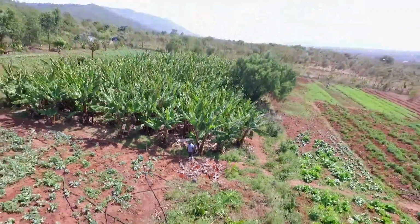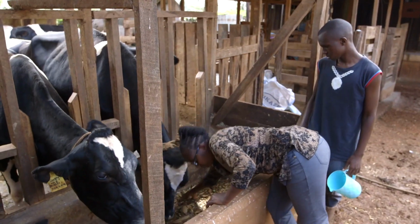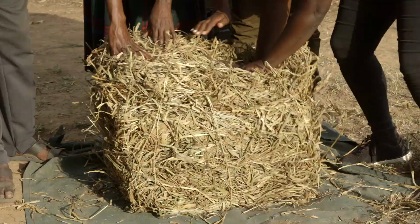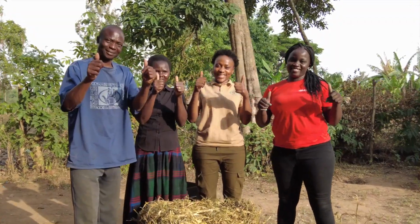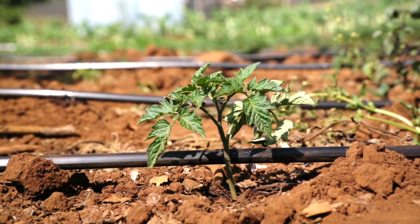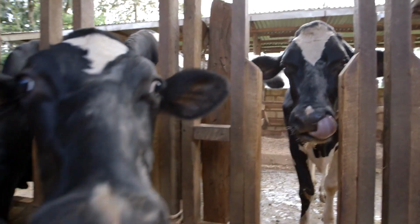Welcome to Shamba Shape-Up. We have traveled all over East Africa to find hard-working farmers. We want to celebrate them while giving them the knowledge they need, so they can adapt and make their farms more productive even while the climate changes. We want to support them to get better yields and increase their income.